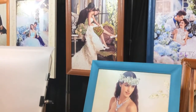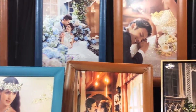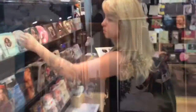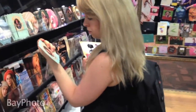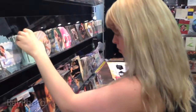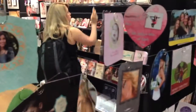You can even order a wall art decorated with rhinestones made out of your photo. I just love those cute photo postcards made in different shapes and sizes by Bay Photo.